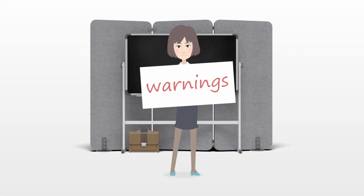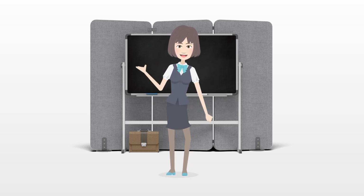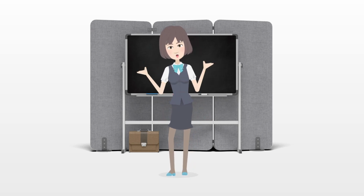Warnings. Many old British sitcoms use strong, and sometimes ambiguous, accents and dialects.